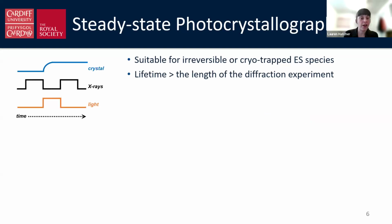So first of all, we get a ground state. So that's our first little hit of X-rays here. We get a ground state structure in the absence of any light. We then irradiate the crystal for a time period, and you have a sort of an induction point, and then you reach your excited state, which should be stable. And then once you switch the light off, because it's got a very long-lived excited state, it should be stable long enough for you to take a second standard X-ray diffraction experiment, which should contain your excited state data.